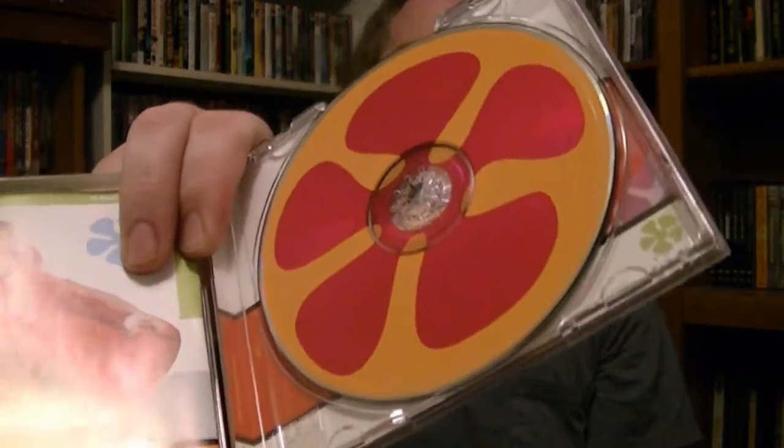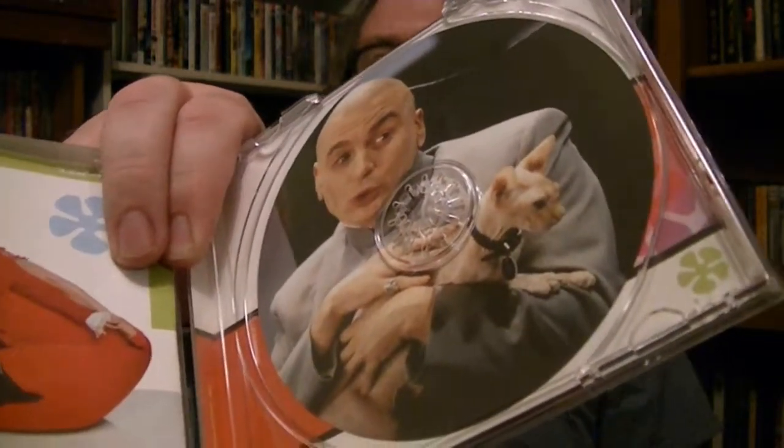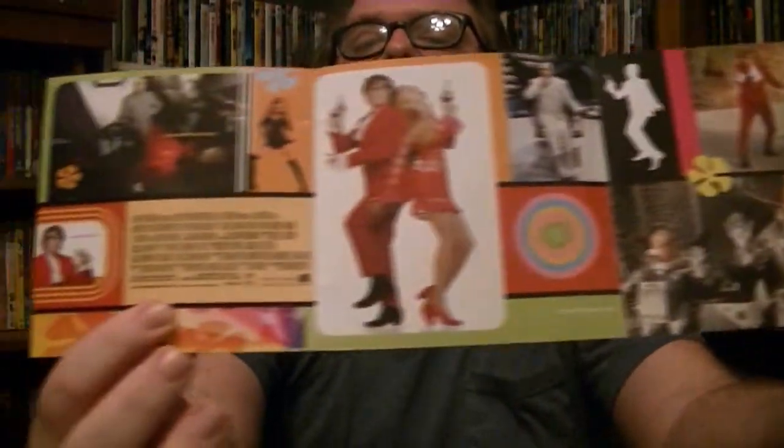1970s, 80s, whatever. I mean, they went back in time, so they went back probably to the 60s. So there you go, and if you take that off, you can see Dr. Evil. Okay, whatever. And let's show you the paperwork inside. Oh, it actually opens up, and then you can look at this. Oh, cool pictures from Austin Powers, The Spy Who Shagged Me.